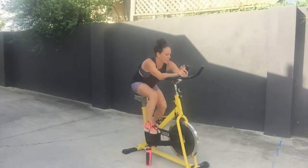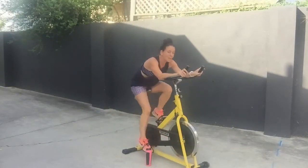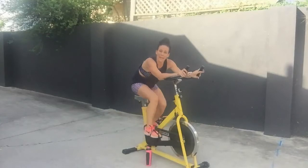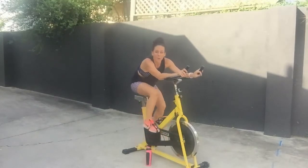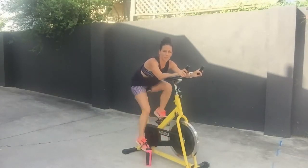So I'm just going to gradually keep going. I've got 30 seconds to go of my building phase. So I'm in the first 2 minutes of my 4-minute interval. Now remember, if you're a beginner or if you hate exercise, you're only going to do this once. How good is that? I'm going to show you 2 though, to show you the active recovery section in between.